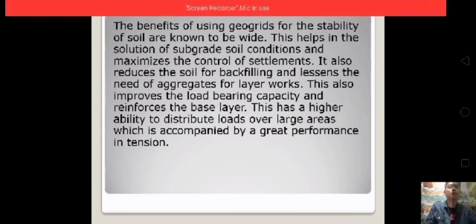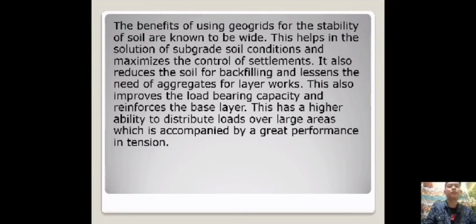So the benefits of using geogrids for the stability of soil are known to be wide. This helps in the solution of subgrade soil condition and maximizes the control of settlements. It also reduces the soil for backfilling and lessens the needs of aggregates for layer works. This also improves the load-bearing capacity and reinforces the base layer. This has a higher ability to distribute loads over large areas, which is accompanied by a great performance intention.